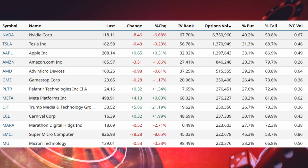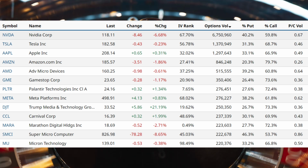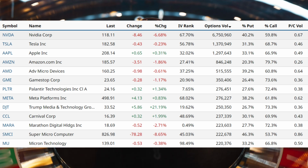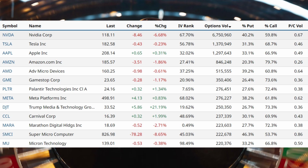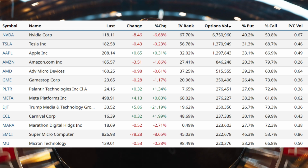Moving on to the big casino, the options market, what do we see here? Of course, the volume right now is all migrating toward NVIDIA. The hottest name by far. We've never seen over 6 million, almost 7 million contracts trading in one day for one individual stock. NVIDIA is by far the hottest table, the hottest name in the casino right now, overshadowing Apple and Tesla.